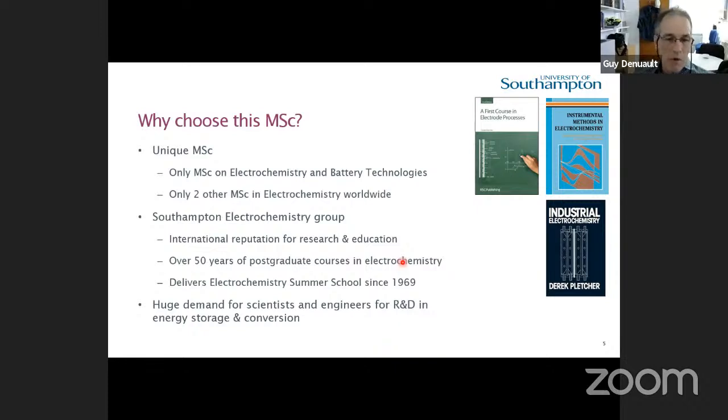But we've also been running the Southampton Electrochemistry Summer School in Instrumental Methods in Electrochemistry since 1969. And this is a 1-week course for people from industry and academia. And as a result of this course, we've published textbooks. So this particular textbook on the right there is the one that came from the lectures that we deliver in this electrochemistry summer school.